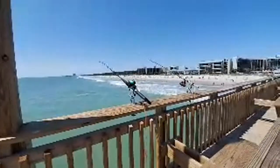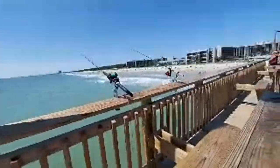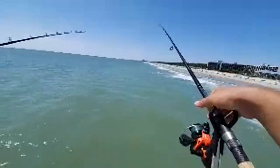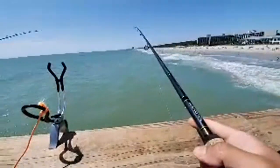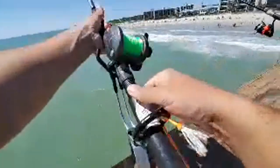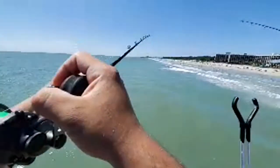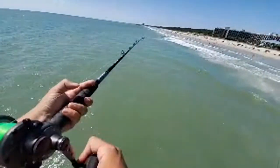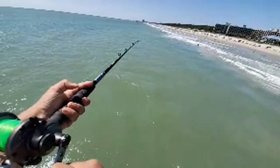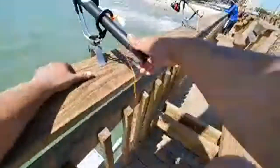Oh wow, we were really zoomed in there. Ooh, getting a good bite there. Ooh. Damn it. On the other side. Ooh, and he twisted my rod. He's probably hooked himself. On the other rod, dang it. They're on.